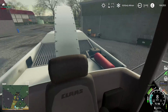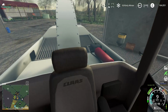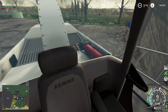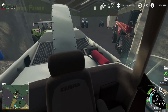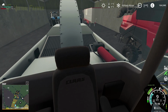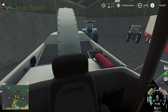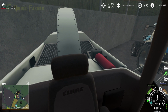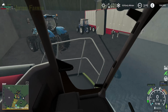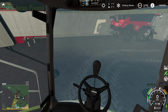Oops, no, we want this in the other shed. This would be our, we're mainly doing sugar beets at this time of year, sometimes through to January. There we go, and then we'll park this over here, right. So there we go, that's nicely out of the way.